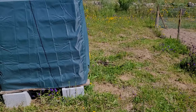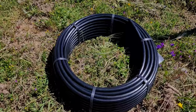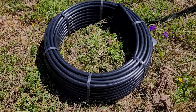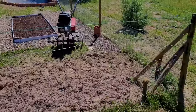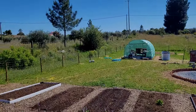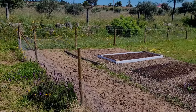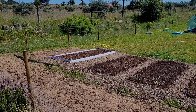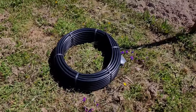I think the easiest way to do this is to start from this side, use the 16 mil pipe or hose, tube, whatever you call it, and make a ring outside the whole vegetable garden all the way around, come back on this side, and go on from there. Start with this first and then let's see how it goes.